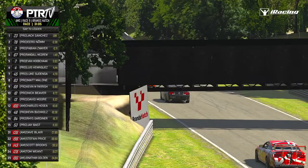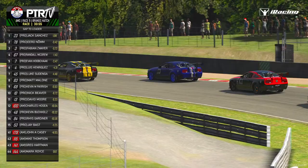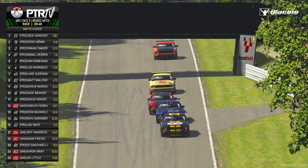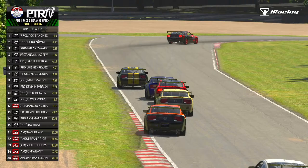Yeah, that'll be quite a season finale for sure. It's not an easy track. I can hardly make a lap around it, so cream will rise to the top there for sure. But just looking through the field here, battles happening everywhere. I believe that is not Luke Sedanga. That's another 104, Jeff Andrus here. This is about in the mid 20s. Dustin Allis here. I think he's made a little bit of headway. I vaguely remember him starting around 30th. Yep, he's up 8 spots on the day, so 9 as it updates. But good run for him here, getting into the top 20.